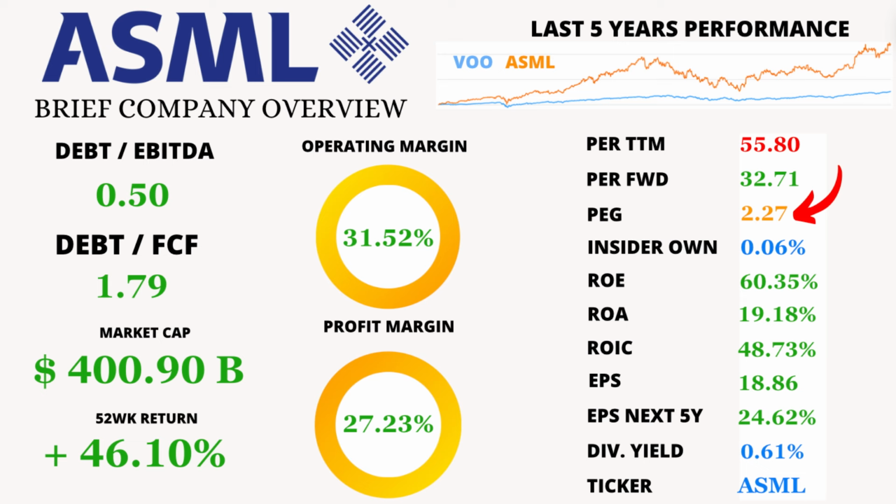Next, let's talk about the PG ratio, which is sitting at 2.27. The PG ratio helps us understand the price of the stock relative to its earnings growth. A PG above 1 typically suggests that a stock might be overvalued, but considering ASML's impressive growth rate, this isn't necessarily a red flag. What about insider ownership? It's a tiny 0.06%. While this might seem low, it doesn't mean insiders don't believe in the company. It just means the stock is widely held by institutional investors.